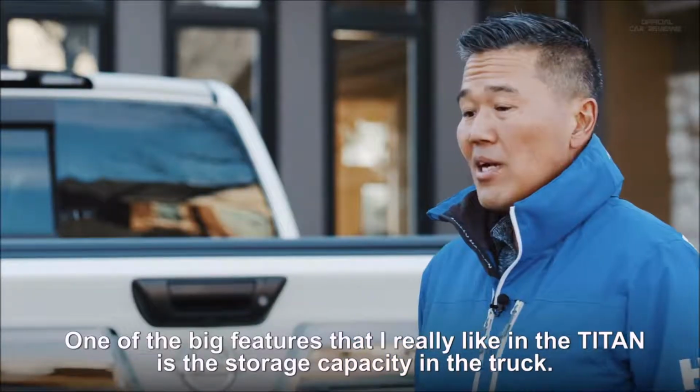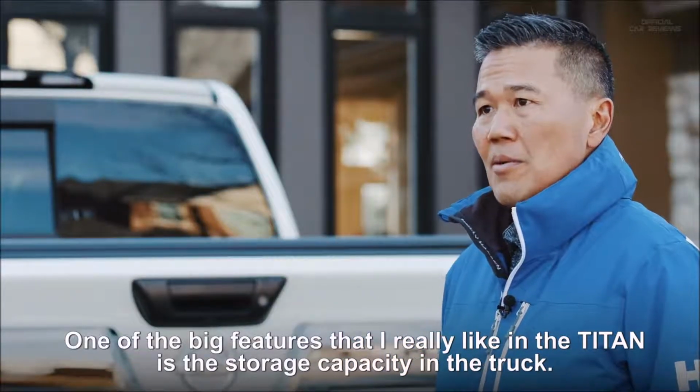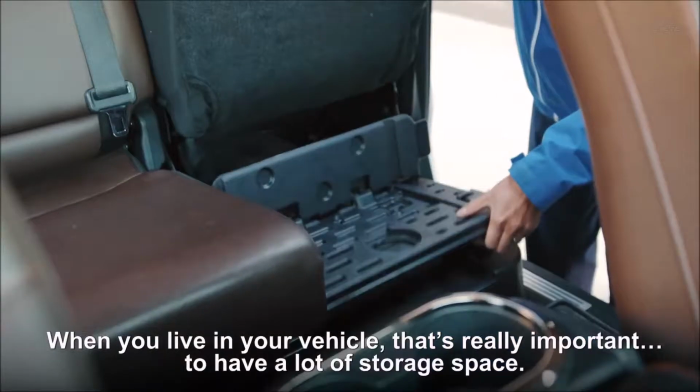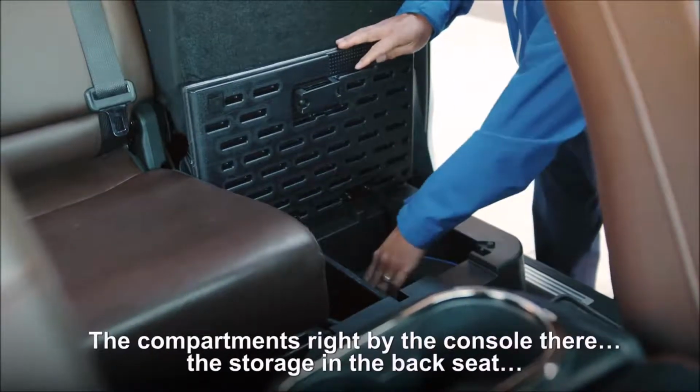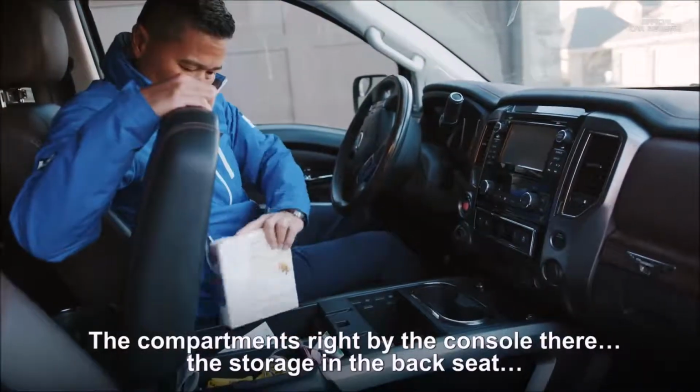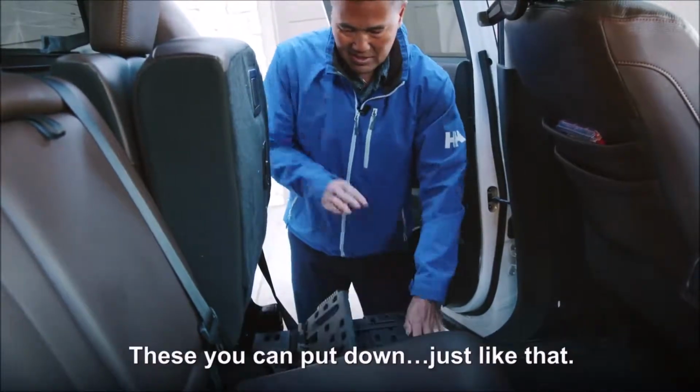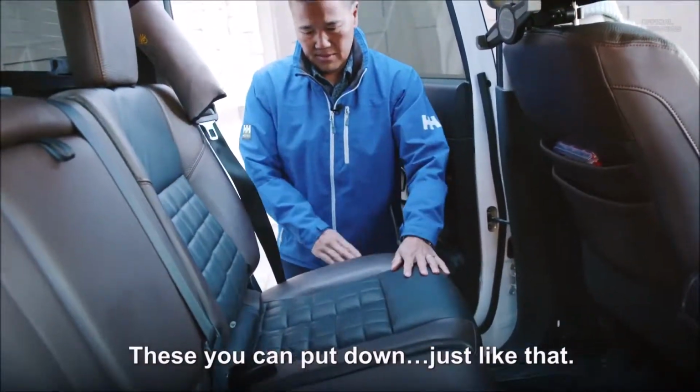One of the big features I really like in the Titan is the storage capacity in the truck. When you live in your vehicle, it's really important to have a lot of storage space. The compartments right by the console, the storage in the back seat. That's good. Easy to put down, just like that.